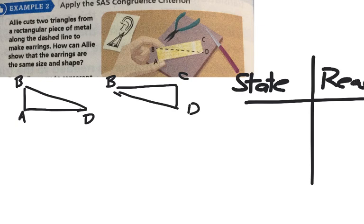Okay, so what could we say about any of the sides using what we know about rectangles? What do we know about rectangles? It has two different congruent sides. They're two separate congruent sides. The opposite sides are congruent, right? So we know that. And we also know, what about the angles of a rectangle? All of them are 90 degrees. Every angle is 90 degrees in a rectangle.